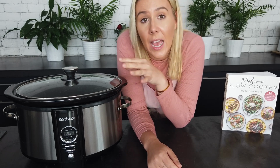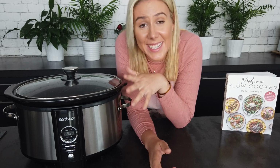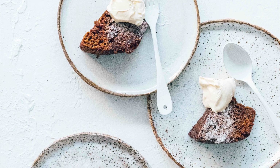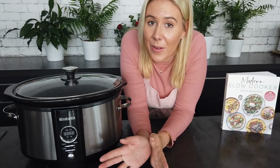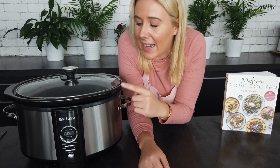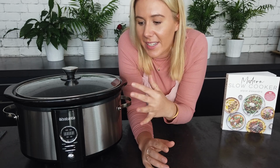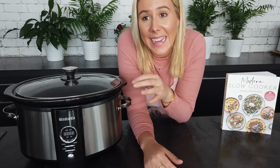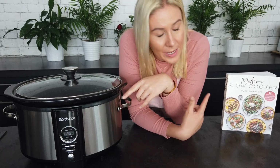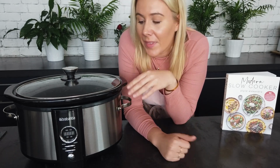We can fit in a 2-litre pudding steamer, so you can do a sticky date pudding or a Christmas pudding cooked in your slow cooker. You can also fit preserving jars in there, and often I recommend actually cooking some of my recipes in jars rather than in the slow cooker unit or the slow cooker insert itself. You're cooking in the jars in a water bath. That all sounds crazy, I know. But the step-by-step recipes are in this book, and this unit is absolutely the size you need for that.